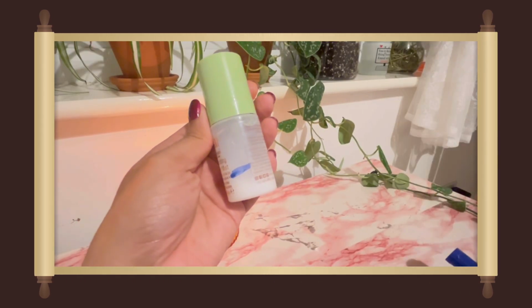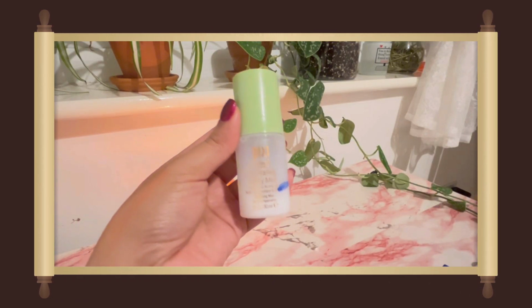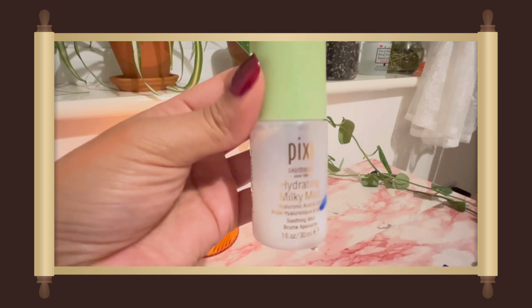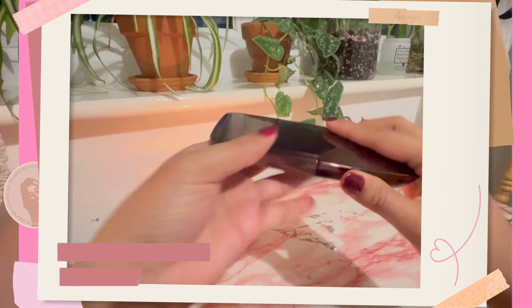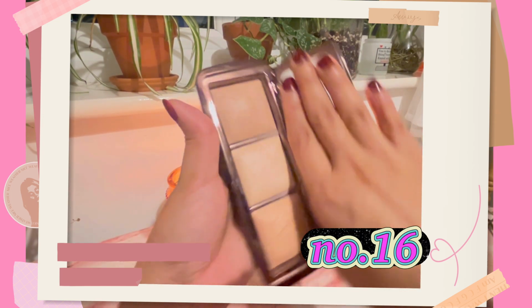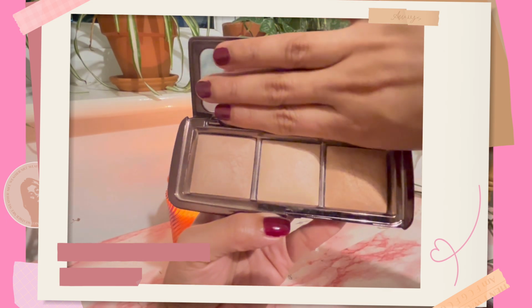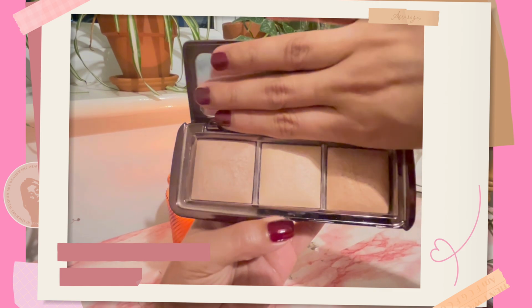The next product I have is Pixi Skin Treat Hydrating Milky Mist. Now this one I absolutely do not like, but my goal with this one is to completely finish this up. I have very little product left in it, so I think it would be easier for me to finish it up. Next I have Ambient Lighting Palette. This is a highlighting palette and I absolutely love it. My goal with this one is to use it 25 times and then rotate it with my other highlighters.